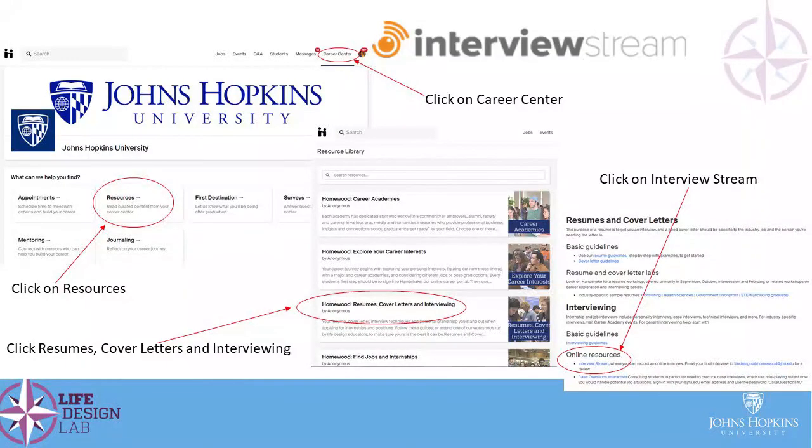Shown on this slide is how to find Interview Stream through Handshake. You'll first click on Career Center, then Resources, and then from there you'll click on Resumes, Cover Letters, and Interviewing. After clicking on this section, you'll then click on Interview Stream in the Online Resources. Outside of Handshake, you can go directly to Interview Stream via www.jhu.interviewstream.com. You'll use your JHU login. However, note you may have to create an account through Handshake first before you can use the direct link.